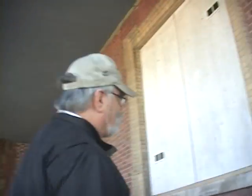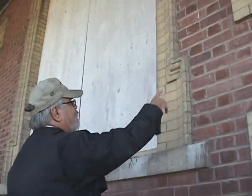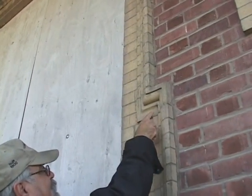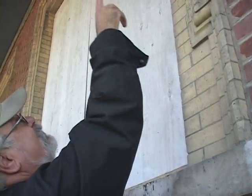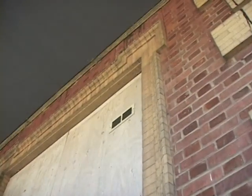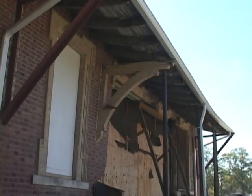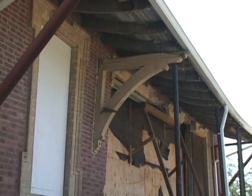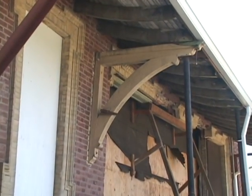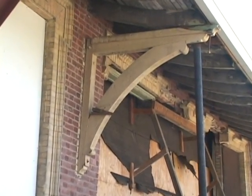Over here on the building wall, we have other special shapes like this one right here that were made to make these window surrounds, including the beautiful work at the top of the window frame. And we know a brick maker who can make those for us for this particular project. So we're going to put that back exactly like it looked originally. This is one of the original wood brackets that held up the eave on all sides of the building. And we've had to put in some temporary steel brackets to hold up that roof.